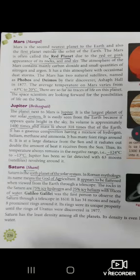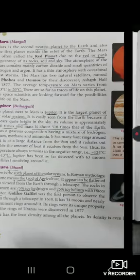Why we can say that is the largest planet? Because its volume is approximately 1400 times and mass is 318 times that of the Earth. So we can say that is the largest planet of solar system. Saturn, that is also called the Shani planet, and it also named as a god of agriculture. And the rocks in the Saturn are 75% icy hydrogen and 25% icy helium with traces of water.